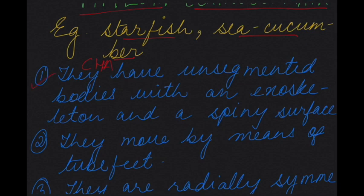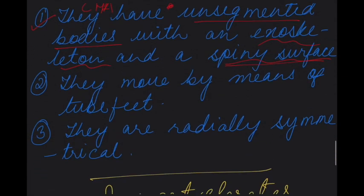they have unsegmented bodies, with an exoskeleton and a spiny surface. So the body is unsegmented. Again, remember, it does not have any segments, and they have an exoskeleton and it is spiny. Spine-like projections going to the outer surface. Of course, the spiny surface protects the body.